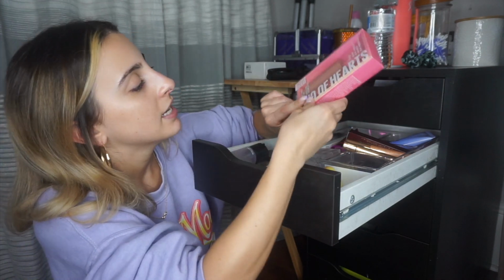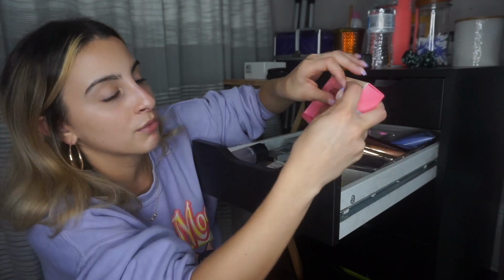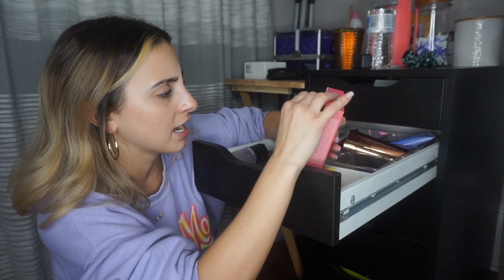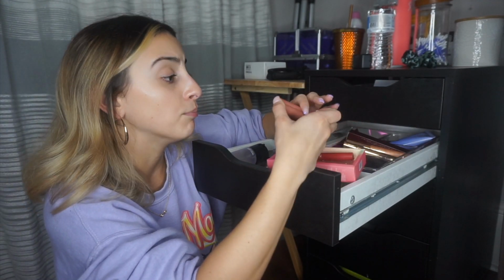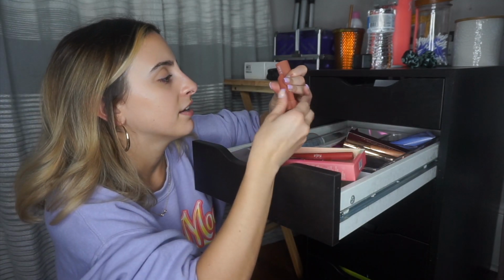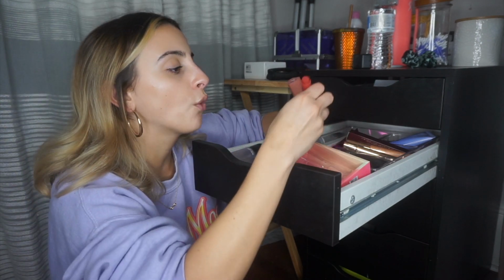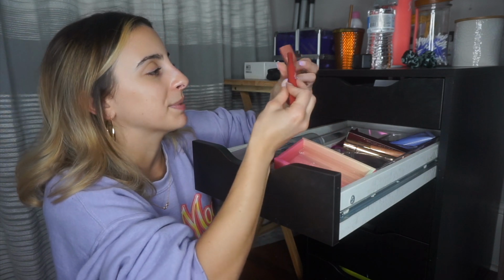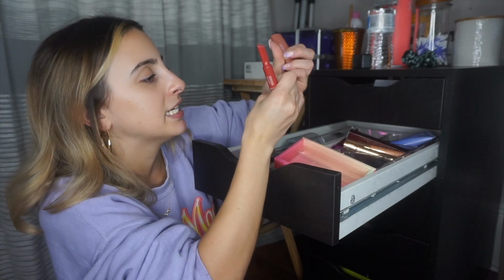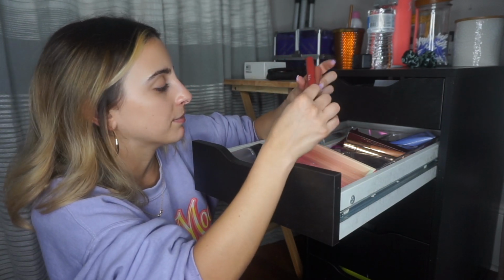Ooh, this is a lipstick from Kaja. My best friend actually got this for me for my birthday last year. It's a beautiful lipstick, honestly. Gorgeous. Love that. And then, what's this one? Oh, this was another lipstick. I thought it was a pen for a second. But it's a really pretty pinky, reddish type of thing happening. I really loved them when I tried them, so I'm definitely going to keep these.